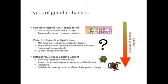So if your provider ever says to you, you know what, we found a variant of uncertain significance, some people call them VUSs, but in a couple of years, I want to resend this test. It's not because they're expecting your genetics to change. The genetic change will still be there. It's in all of the cells of your body. We don't expect that to change.